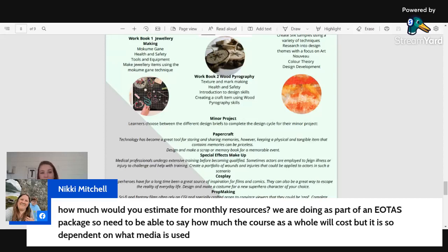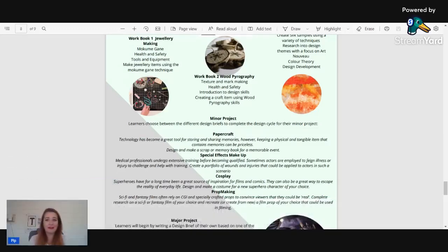The wood you use can be scrap wood. So there are ways of making it even cheaper for yourself. It could be an endless amount of money if you were buying very expensive tools and equipment, but I've purposely designed it to be as affordable as possible. Like I said, I didn't want anyone to be eliminated from that. So hopefully that answers your question. I'm going to go on and show you the level 2 mixed media information pack now.